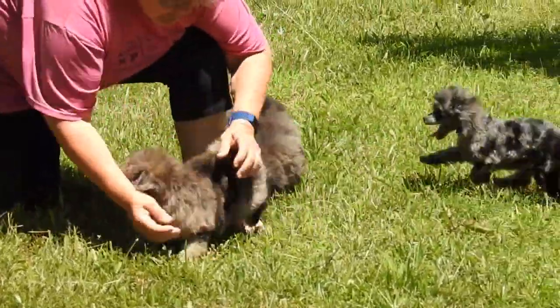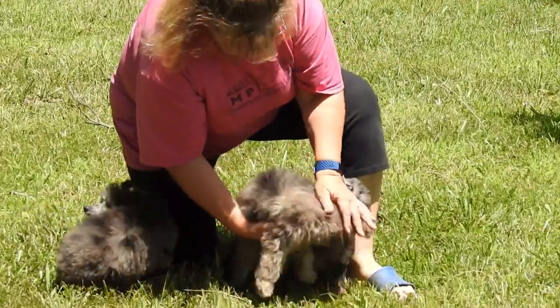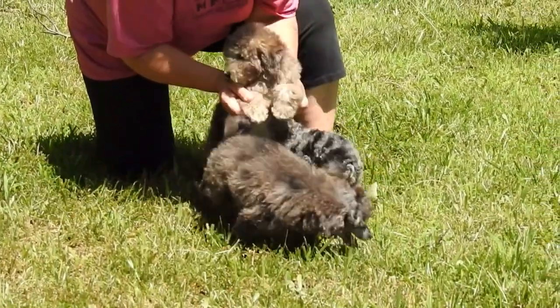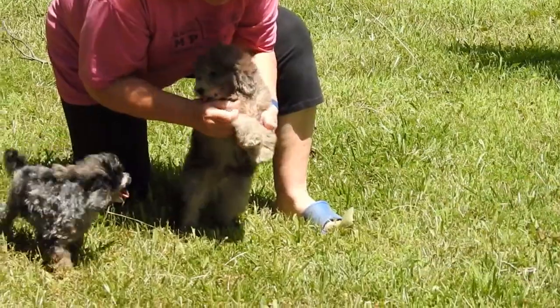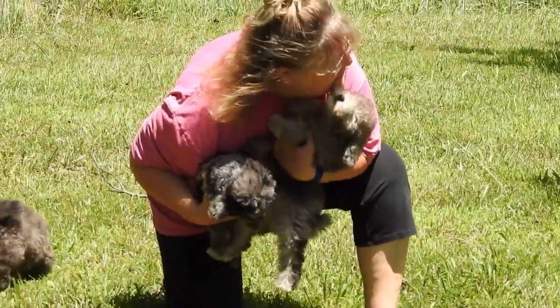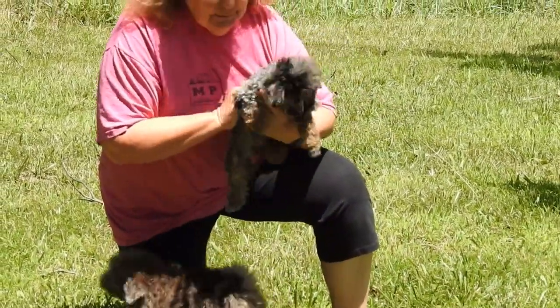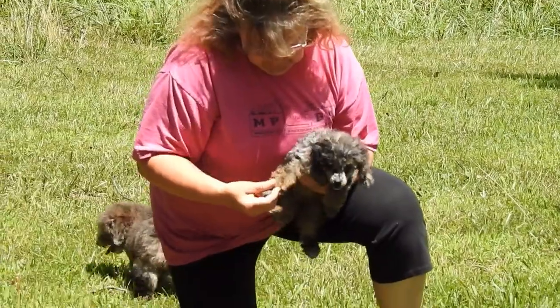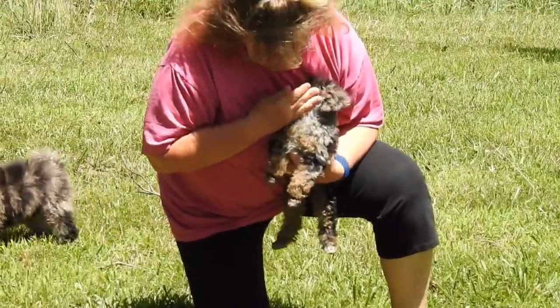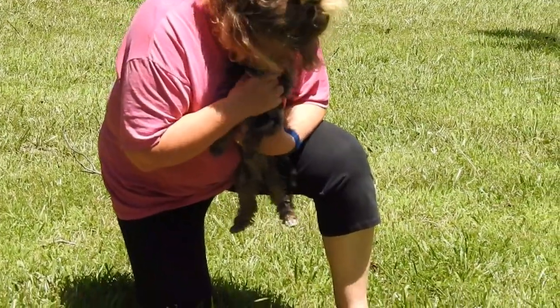Come here. Okay, so we got little sweet Banjo. Oh, what a sweetheart. He's got silver, blue merle with creamy. Giving me his little baby kisses. Okay, and then this is our little girl, Betty Lou. And she's a blue girl with the tan brown phantom mark. Okay, oh, she's a little sweetheart too.